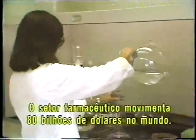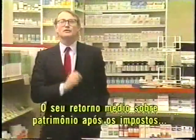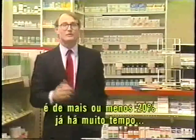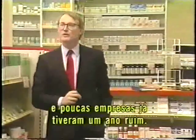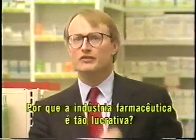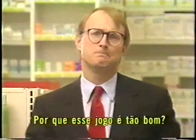The pharmaceutical industry is an $80 billion industry worldwide, and it's one of the most profitable industries of any industry in the economy of any country. The average after-tax return on equity in the pharmaceutical industry has been around 20% for as long as anybody can remember, and very few companies ever have a bad year. Now, why is the pharmaceutical industry such a profitable business? Why is this such a terrific game to be in?